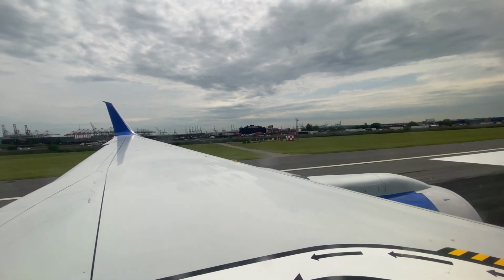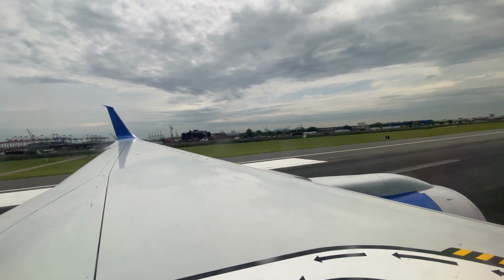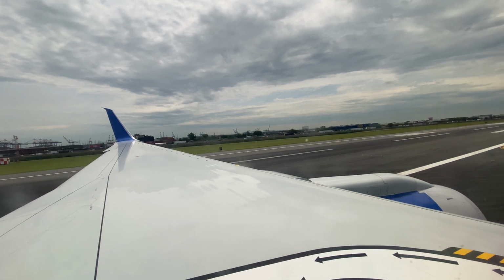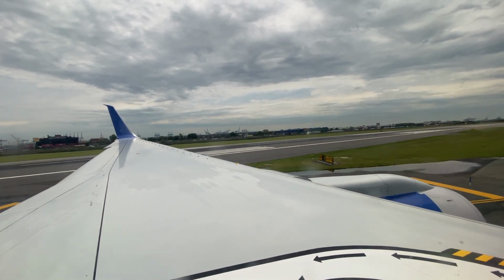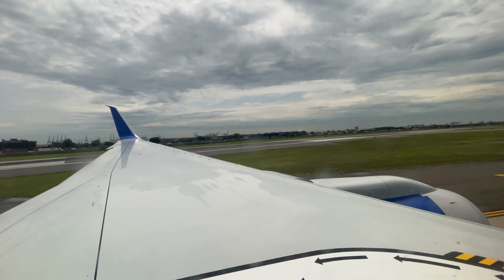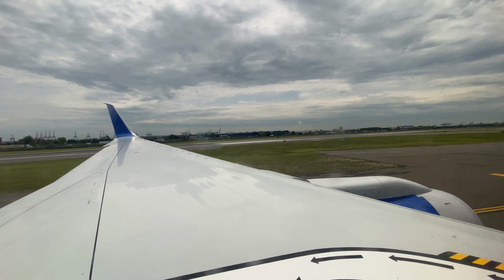With that smooth landing, we'd like to be the very first to welcome you to Newark Liberty International Airport and the United States of America. The local time here is 12:12. Today's date remains the 23rd of May. We will be taxiing for a few minutes, so please do remain seated with your seatbelts fastened until the captain has turned off the fasten seatbelt sign. This will be your indication it is safe to get out.